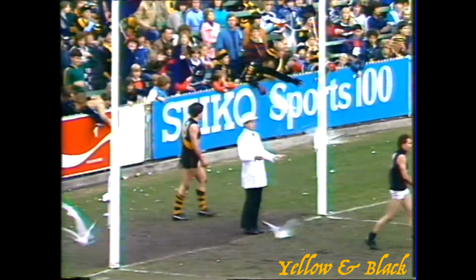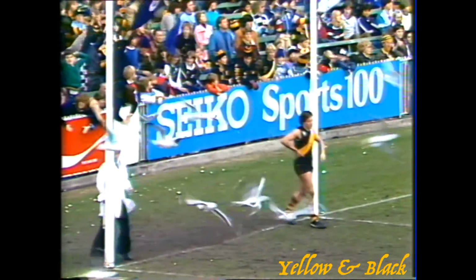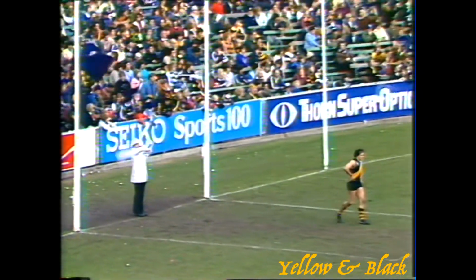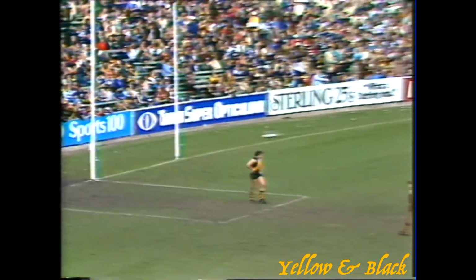He lines up the goals. He fires, and this could be a goal. It is. Great play by Carlton. A good goal there, kicked by Spiro Corcomelis. Scoreboard showing on Sevens Big League. Richmond 15-11, 101. Carlton 7-11, 53, and the time clock 29.5 minutes into the third term.